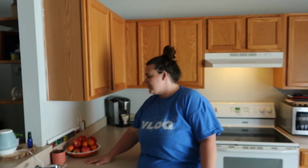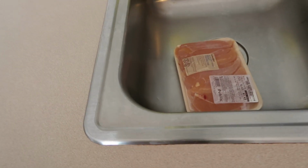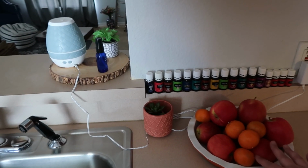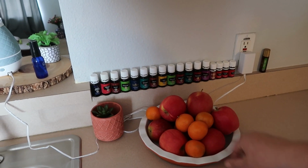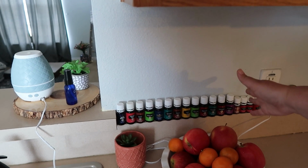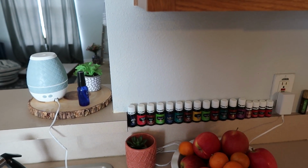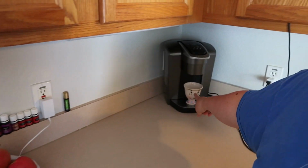Over here, we have essential oils. We have a ledge all through our kitchen. It's for the tigers. I always have fruit available, just for Ella to grab or for us. And I decided to include this ledge in my decor because I wanted to get a thing anyway for my oils, and it just worked out. So I like to save space where I can, and Chip is always here.